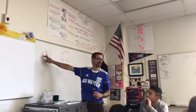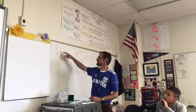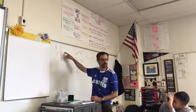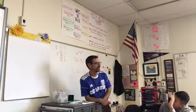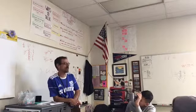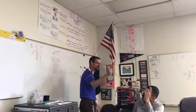How many ways are there to get one when you're rolling a die? One out of six. And then how many ways is there to get another one? One out of six. So my chances of getting a sum of two, which is a one and one, is one out of, what does that 36 represent? My total outcomes. That tells me how many outcomes I have. So let's go back. Now talk to your table. What's the theoretical probability of getting a sum of seven? Go, talk to your tables.